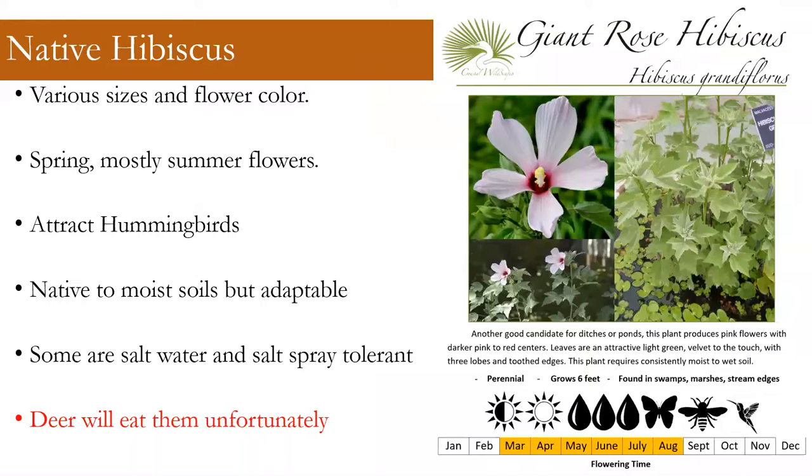And I just want to talk about a few of our native hibiscus, mainly because hibiscus are popular in the horticulture trade. And I just want to let you know there are some native hibiscus. A lot of them are native to wetter soils, but some are adaptable. Some are tolerant of saltwater or saltwater spray. They are unfortunately very deer favored. They're like ice cream. But you can maybe even plant one of these in a pot and keep it more moist if you really like one of these, if you don't have a wetland situation.